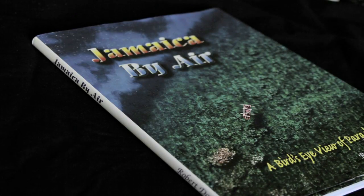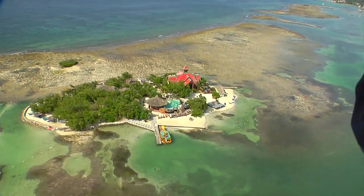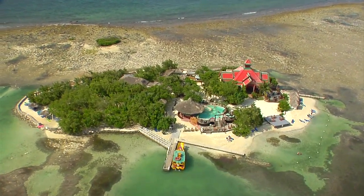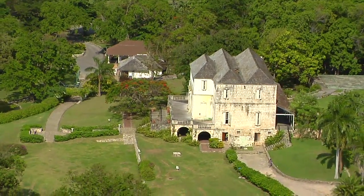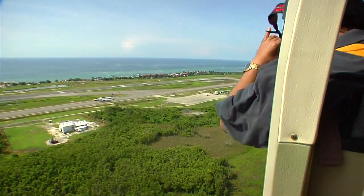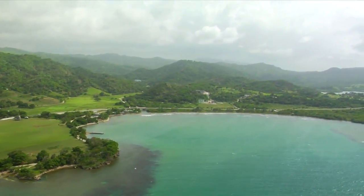So when you're in the air, are you just hovering to get that shot? It depends. You get to have your own sixth sense about when and what shot to take. So many times shots are taken that just happen out of the blue while you're moving, and you just take it quickly without the helicopter having to stop. On other occasions, you do have to hover.